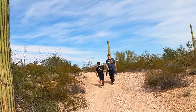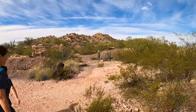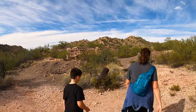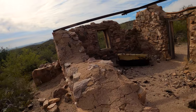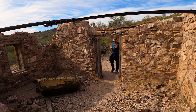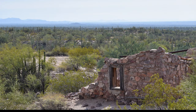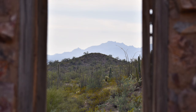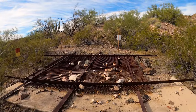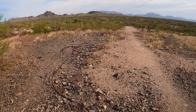The trail we took led us out to the Victoria Mine and the remains of buildings and mining implements. Isolated as they were, the folks living here had some great views. The mine was operated off and on from the 1890s until 1976. This is a cool place to connect with history and explore a little-known national monument.